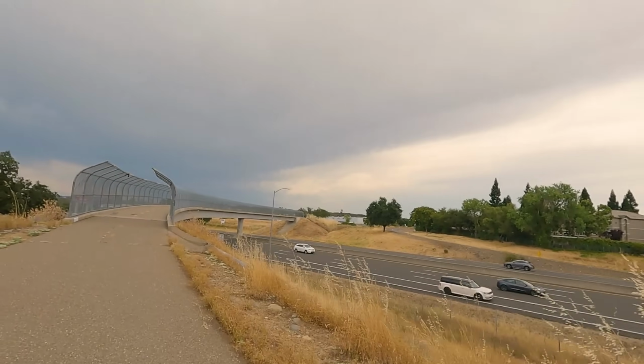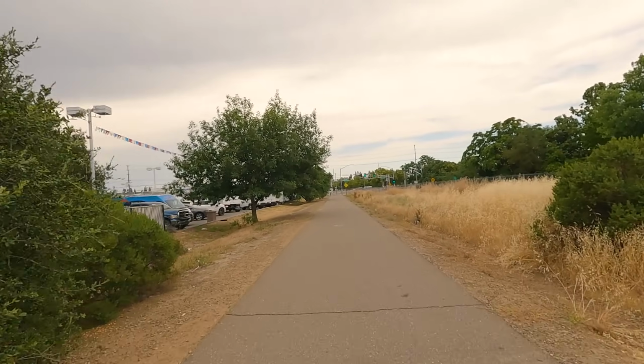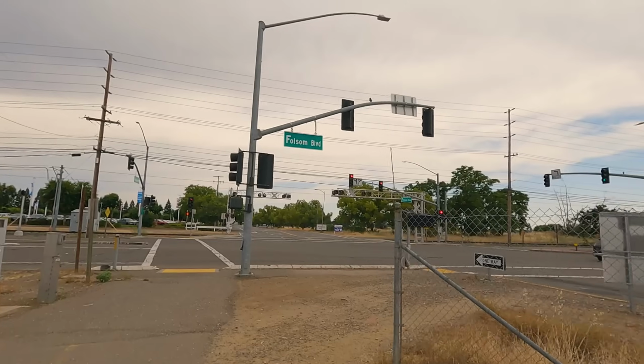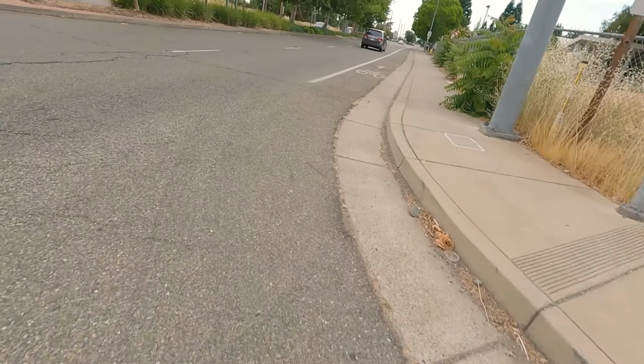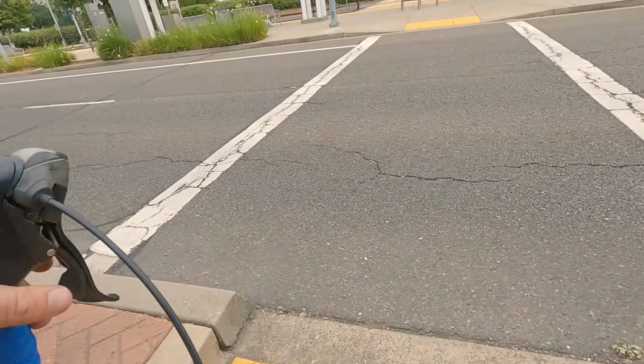Woo, this is the hard one. This hill's killing me. There you go, safe travels over the highway. Can't beat that, right? Love it. Station straight ahead.